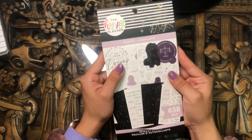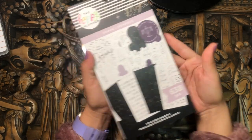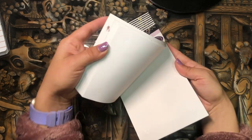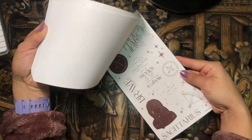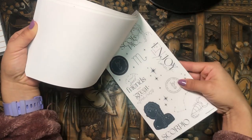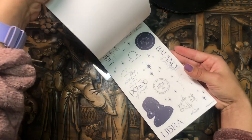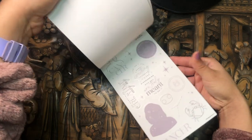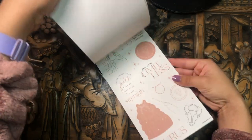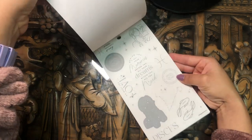And then the last sticker book I have here is the Zodiac sticker book. So this was on my radar for a little bit, and I saw it in Michael's at one point, and I picked it up, but then I put it back down. I was like, no, I don't need this. And then I just kept regretting it and thinking about it for weeks after. So I decided to finally go back to Michael's and pick up this sticker book.